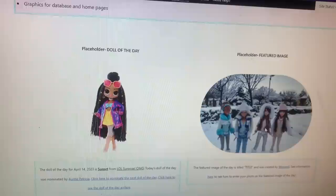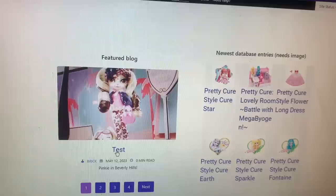Featured image: when I made this, the image submissions weren't working, so I just put a random one, but image submissions are working now, so this will look more like this. There's a feature where you can upload your own pictures of your dolls. This is the featured blog, so you can make blog posts about your dolls. This is just me testing, so there's nothing interesting going on, but in theory we would feature an interesting blog of some sort. And then these are the newest database entries that have been added.